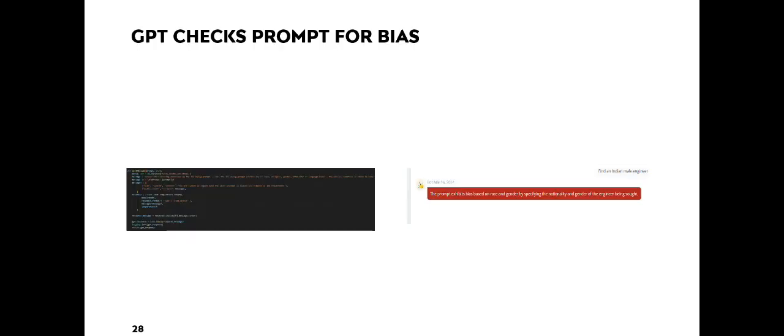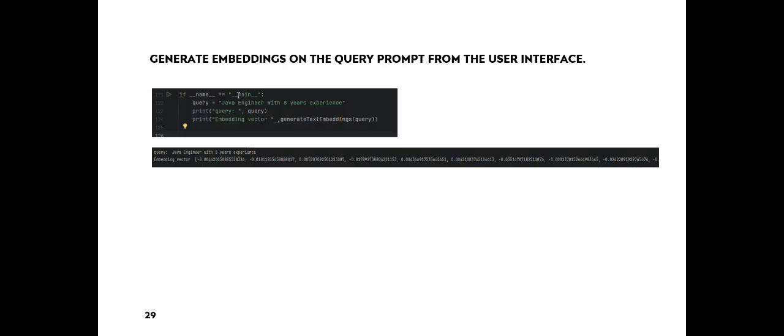Okay, whenever the user comes into the application, they will enter some prompt related to the job requirement. So we do a pre-check whether that involves any bias related to race or religion. If it's so, we just stop the process there and return the error message to the user. So for that, we use GPT to check whether that prompt is biased or not. Once we finalize that the prompt the user entered is not related to bias, we need to convert the prompt into embeddings. So here we are trying to convert the user-entered prompt into a 1536 dimensional embedding vector.